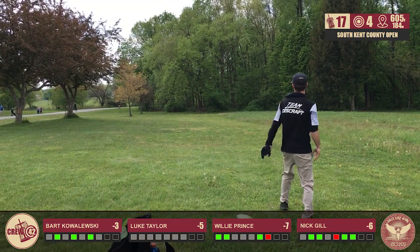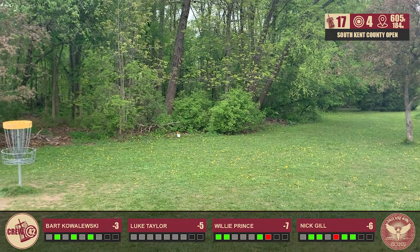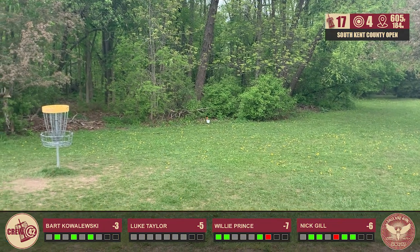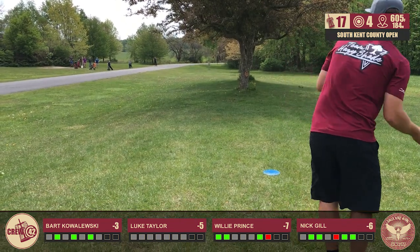There's that Raptor again. Yeah, it gets close to the basket. Every time I've seen him throw that, it goes close. Except there's those branches. That's still a putt. Yep. And that's why people don't like that backhand route. Tough putt. You have to beat those so low-hanging branches. Yeah.